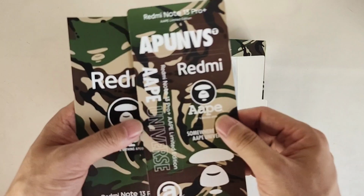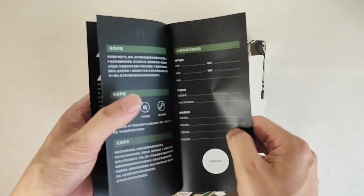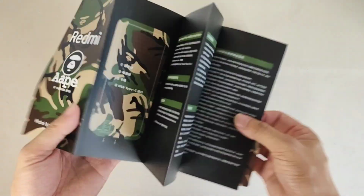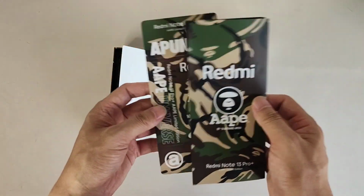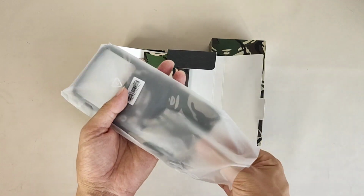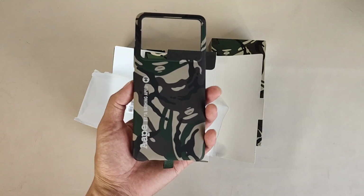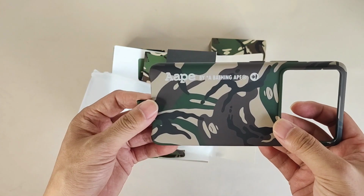Oh, sticker, also the color user manual. Whoa, so nice. APE, I really like the design. Also, they provide a customized case, APE by A Bathing Ape.